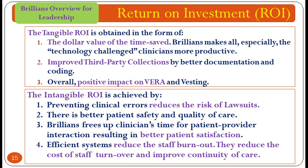How about return on investment? The tangible return on investment is obtained in the form of 1. The dollar value of the time saved. Brillians makes all, especially the technology-challenged clinicians, more productive. 2. Improved third-party collections by better documentation and coding. 3. Overall positive impact on Vera investing.